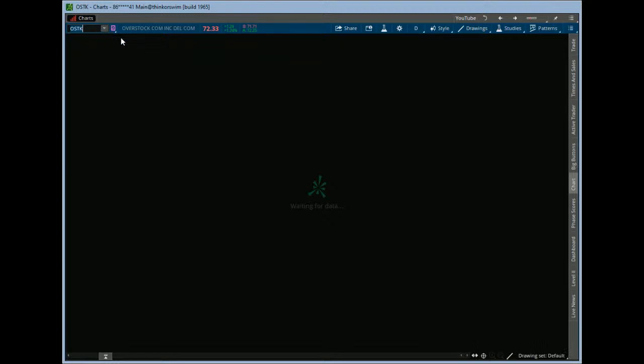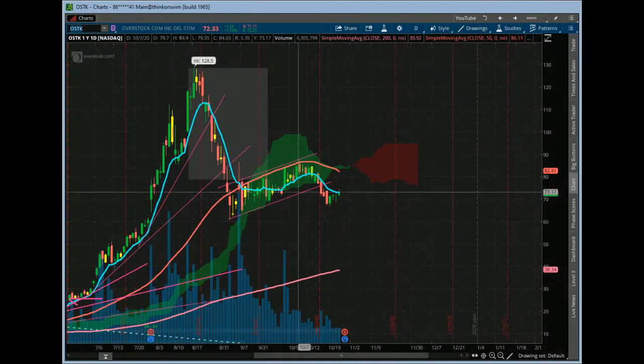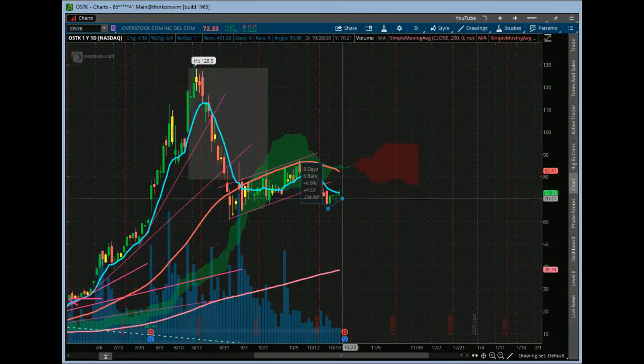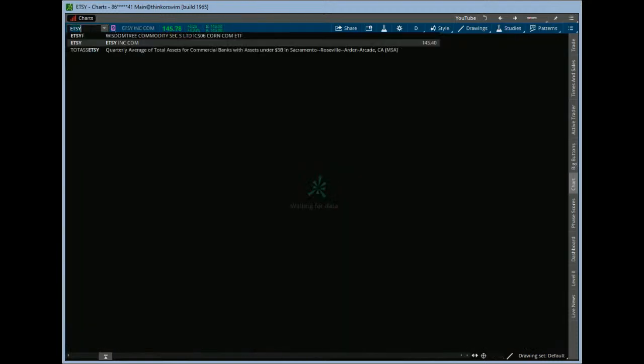OSTK, again, crazy name, right? All over the place right here. Bear flag, right? We talked about this big bear flag. Kind of worked its way back down. Chopping again, maybe another mini bear flag right here as it goes into earnings. So we'll see how that goes there. Again, really choppy range right here. Good place to sell premium with the IV so high. Somebody in our group talked about that today. That was a good one. Etsy.